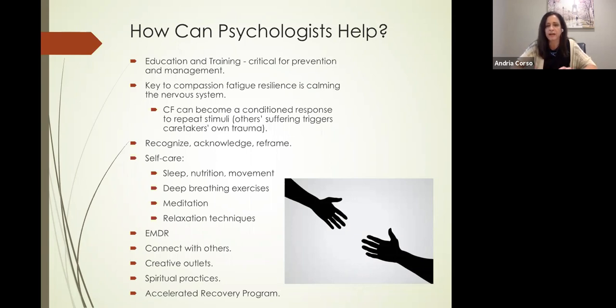Connecting with others, creative outlets. Again, these all seem basic, but I'll give you an example. Connecting with others: grief and loss support groups for animal care professionals who have lost an animal, or who just don't know how to process their emotions. Getting them together in a group to talk about what they're feeling is so helpful. Creative outlets, I'm just going to say outlets in general. They don't necessarily need to be creative.